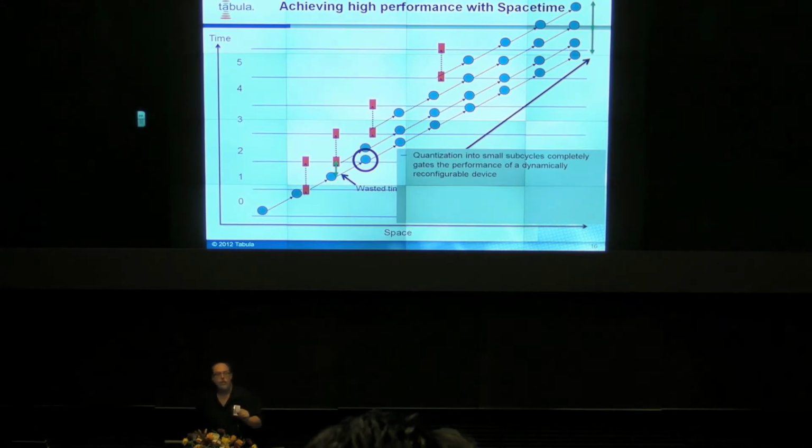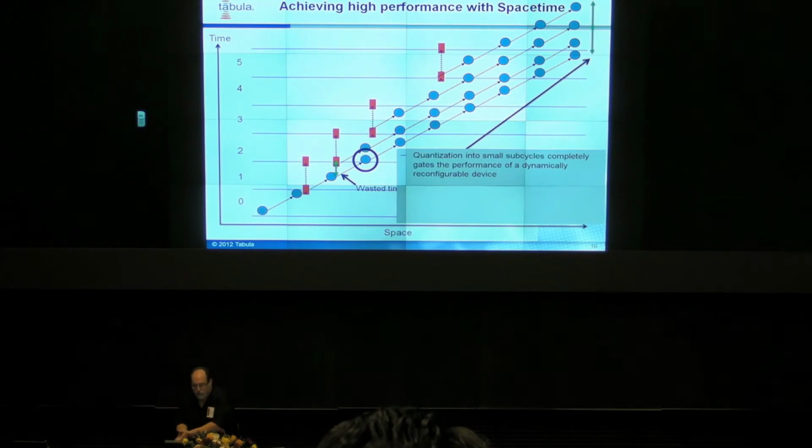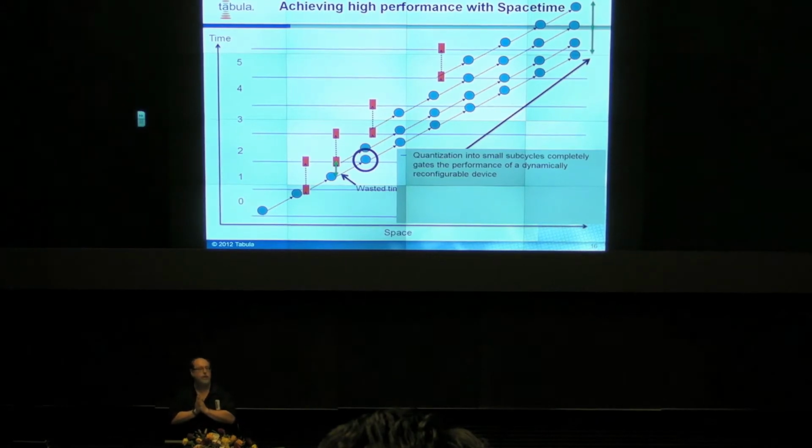The high order issue, as far as we can tell, has not been solved before, and as far as we can tell hasn't even been noticed before, which suggests that previous attempts to build a dynamically reconfigurable device just didn't get very far. This is pretty near and is absolutely fundamental. You cannot build, in my opinion, a high-performance reconfigurable device without worrying about this problem. How do you not get killed by the quantization?